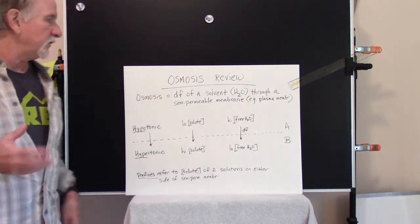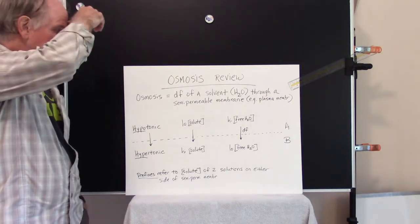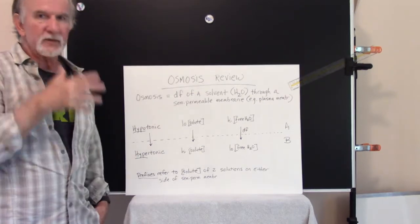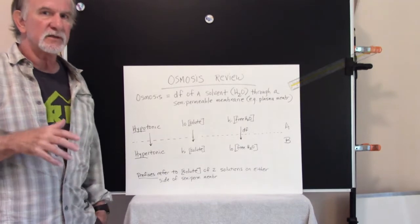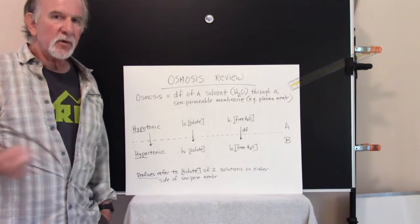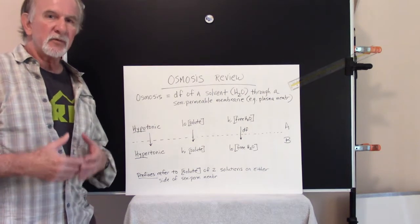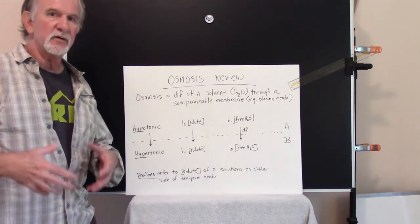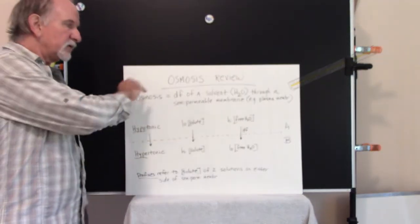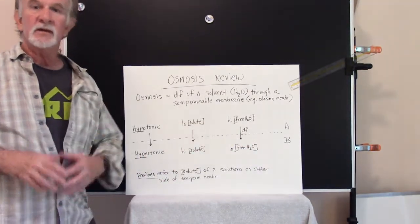So before we move on to other topics, I just wanted to review osmosis. Osmosis is the diffusion of a solvent, and the only solvent we consider in this class is water, through a semi-permeable membrane. A semi-permeable membrane is one like the plasma membrane that allows some things to pass through it, but restricts or blocks the passage of others. So when osmosis occurs, we'll see the diffusion of water from one solution through a semi-permeable membrane into another.